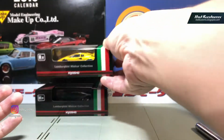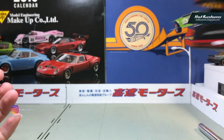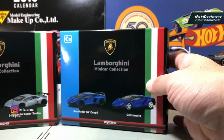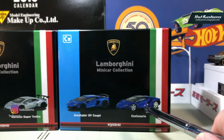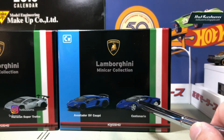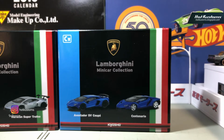So today's review is the C prize and the D prize, and this is the pair, which is the Estoque, the Super Trophy, as well as the SV Coupe, the Aventador, and the Centenario. The Centenario is one of my favorites, as well as the Super Trophy, and we shall open it up and take a look.